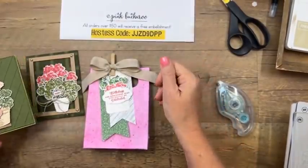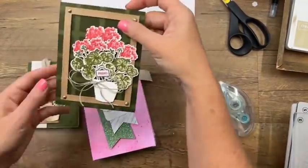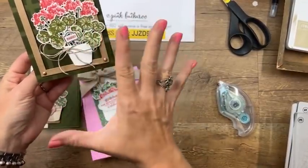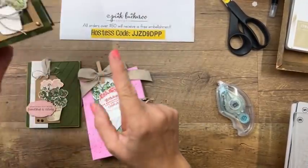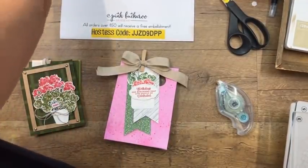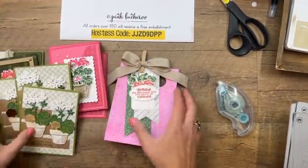All right, and then I have another one, this one right here for Monday. This one I used a mask in the back and I made it a really big geranium. So that will be on the blog on Monday. And then today, here are all three of our projects from today.